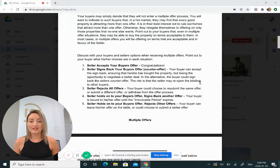So discuss with your buyers and your sellers their options when receiving multiple offers, and point out to your buyers that they have choices. These are the choices that are going to happen in multiple offer situations. Situation number 1, the seller will accept your buyer's offer. Congratulations.